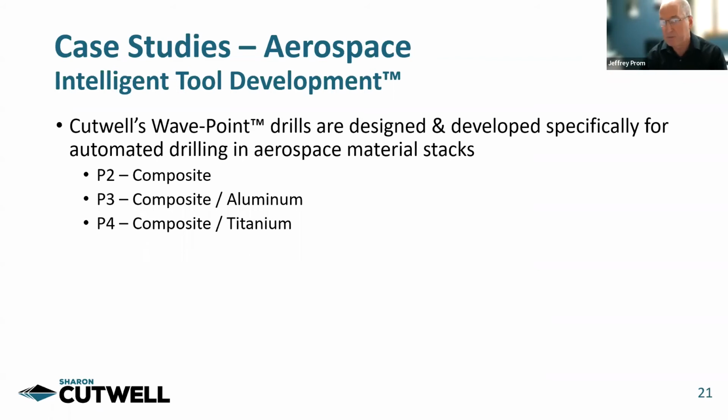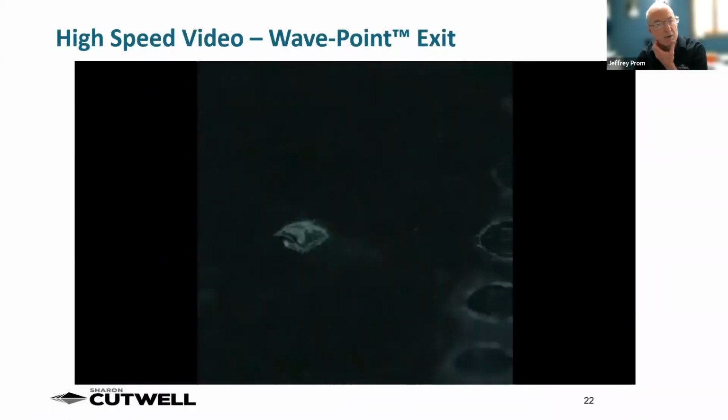And it's an ongoing development work that Scott will talk to you about a little bit more. This is just an interesting high-speed video that shows one of our drills exiting material. This drill is spinning at 6,000 RPM, and so it gives you a real detailed look at what ends up being a very clean and clear exit, and at a level that is informative to help us understand what is going on and how we can continue to optimize.